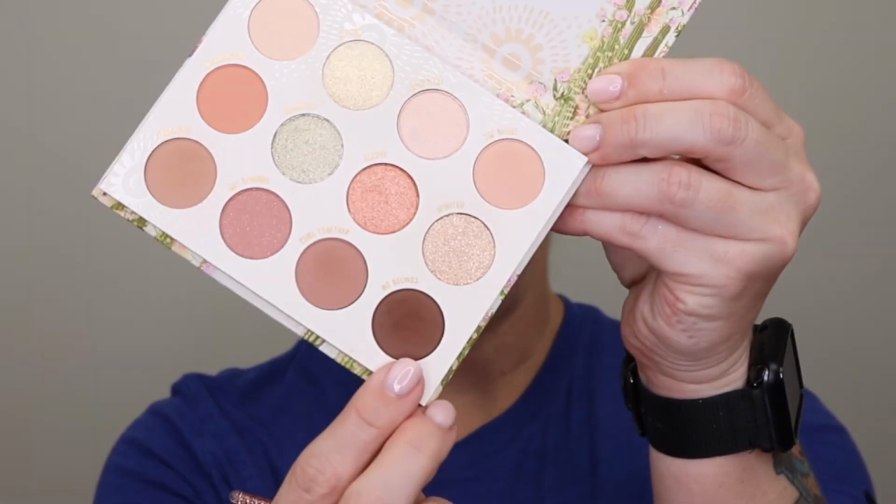And then I'm gonna go back into No Bounds and just kind of darken up that outer corner a little bit. Not too much, just a smidge.